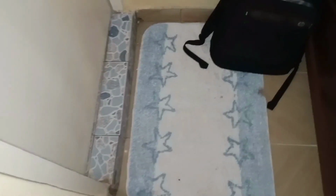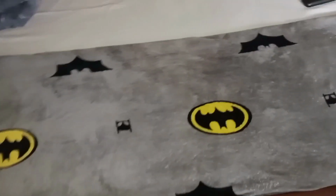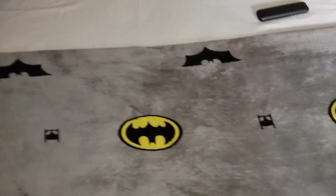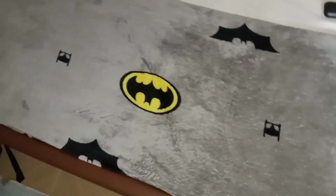Yeah, so guys, next, this is my bathroom, of which today we are not going there, because there are many things that I'm supposed to sort in there. So this is my mat at the door of my bathroom. And then this is my school bag. And yeah, this is my bed. So this gray throw blanket, I got it at 500 Kenya shillings. And it's warm. It's really warm.